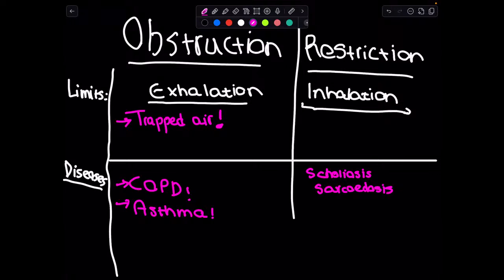Interesting. Yeah, it's fascinating how different conditions affect the lungs in various ways. Understanding them helps in diagnosis and treatment.